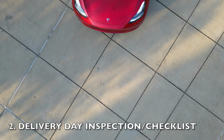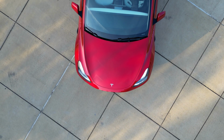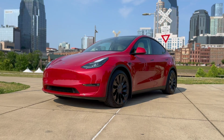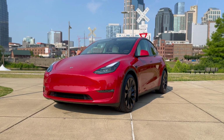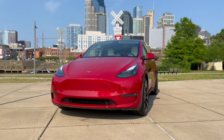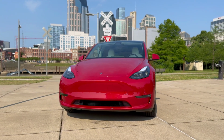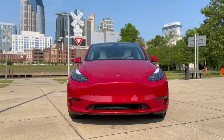Delivery day is an exciting day, but don't let the thrill distract you from one of the most important steps, the delivery day inspection. When you first lay eyes on your car, take a moment to really check it out. You're looking for any imperfections, scratches, dents, or misalignments. Tesla has a reputation for quality, but every now and then something might slip through the cracks. Walk around the car and inspect every panel.